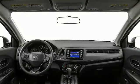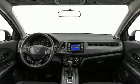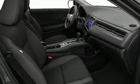Audio features include an AM/FM radio, steering wheel mounted audio controls, and 4 well-positioned speakers.